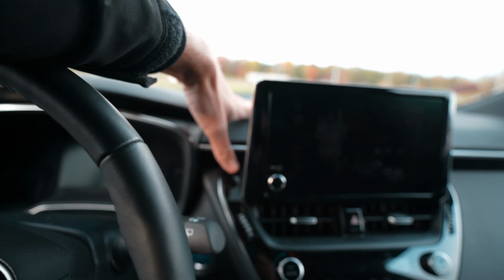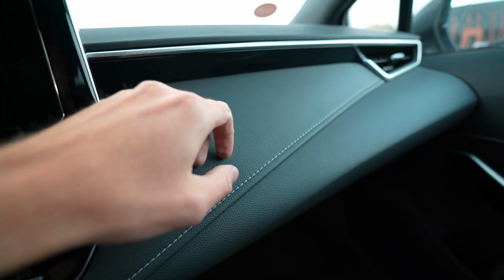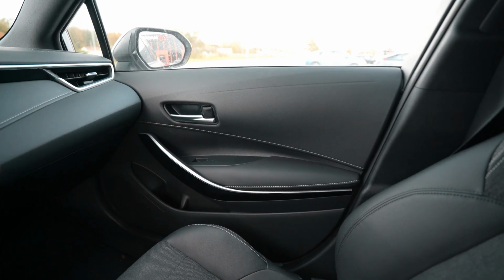This is soft and nice, soft and nice, soft and nice. And this part right here, again, doesn't feel so nice. And same goes for the passenger door.